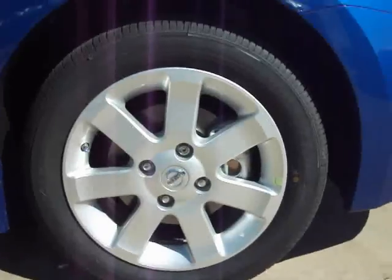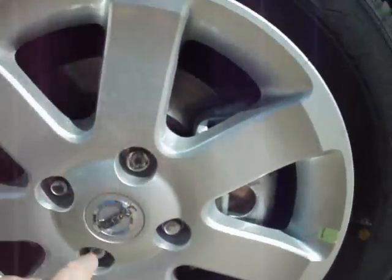16-inch alloy wheels with nitrogen-filled Bridgestone tires and wheel locks.